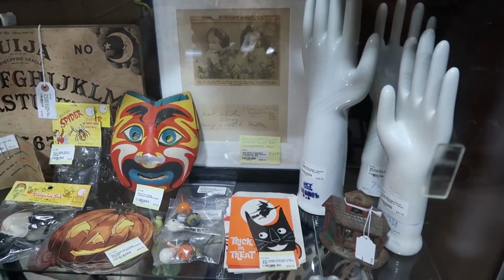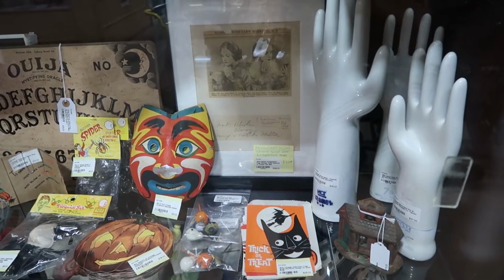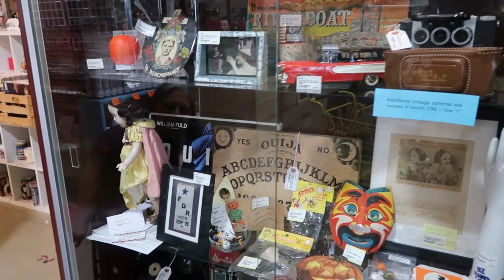Well, here's something from Daisy and Violet Hilton, Siamese twins. You might have heard of them. From 1934, autograph page 189. Oh look, Ouija board. I don't like those. Old one.